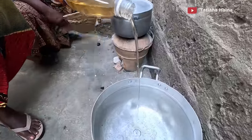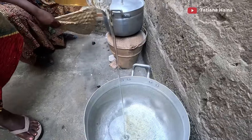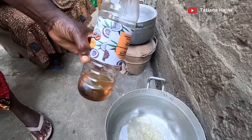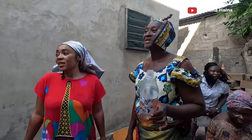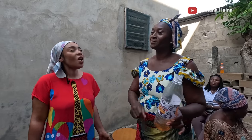So we are going to start with our sifio, and we are going to use coconut oil. You can use any oil of your choice. So there you have your coconut oil. Coconut is called yobunemi. Coconut is called ene. What is yobunemi? Oil. Okay, yobunemi. Ene.